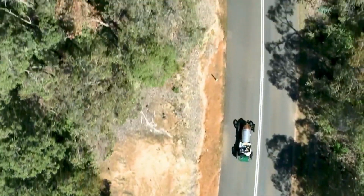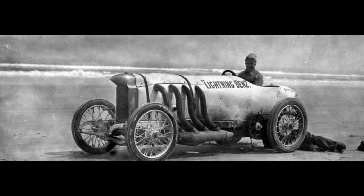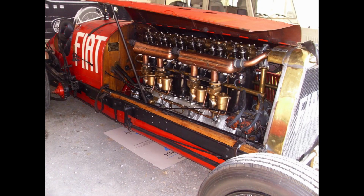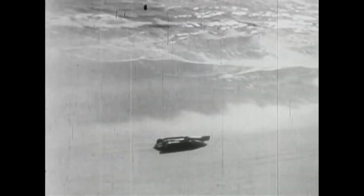The inline platform continued to dominate land speed records all the way up until 1922, when they began the trend of mounting huge W and V airplane engines inside car chassis. This monumental change made the inline platform all but obsolete for top speed runs. However, it still had one last trick up its sleeve.